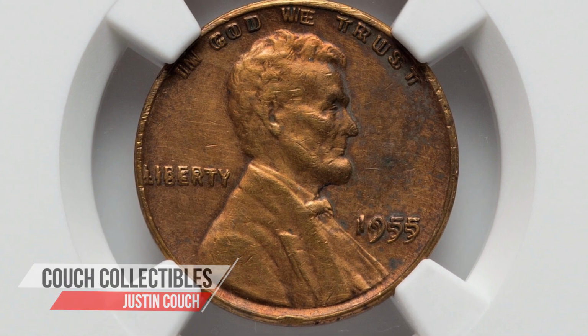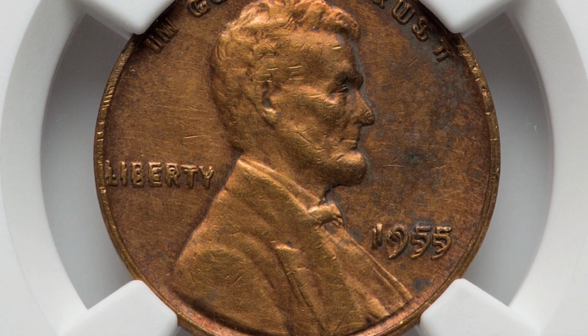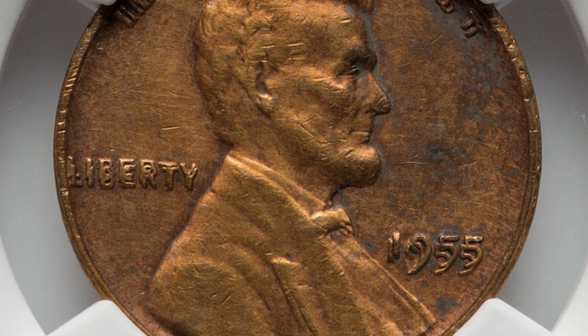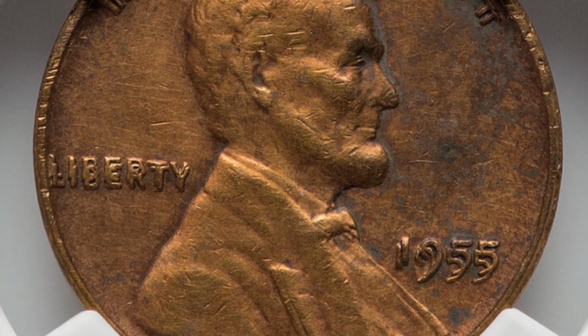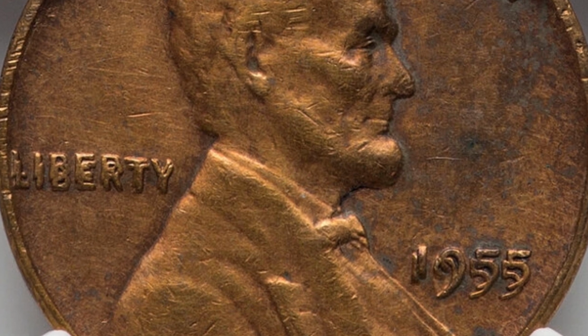We're looking at one of the most sought after pennies that you could possibly look for and that coin collectors will pay big money for in all kinds of different conditions. So we're going to look at this penny in different conditions and tell you the values of them.